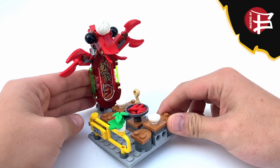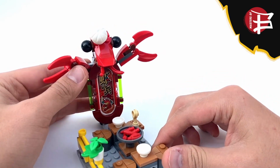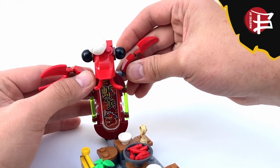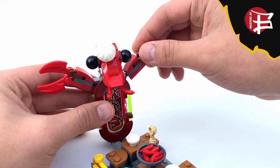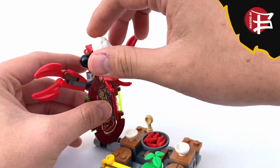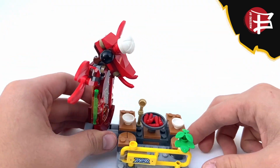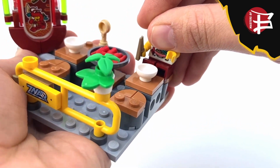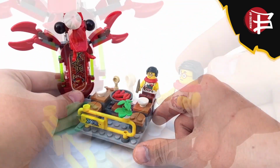The smallest shop is surprisingly really neat. It's this lobster restaurant that has this posable lobster, which is really well designed. You can move the arms and claws and the head up and down. I like the sitting chairs. You can sit Tang on there and have him eat, which is a very Tang thing to do. But in general, it's very simple, but it gets the job done.